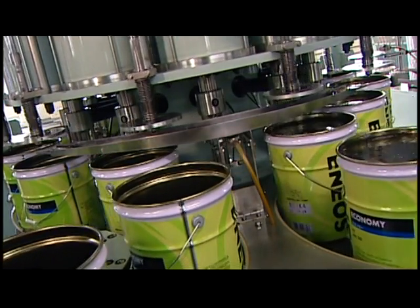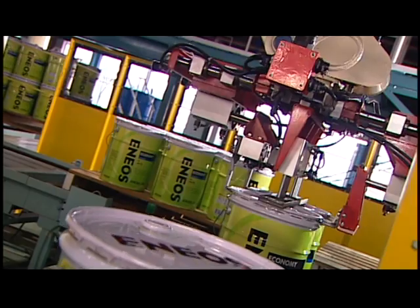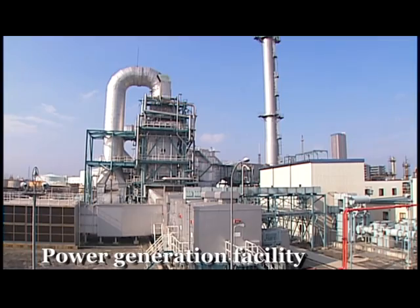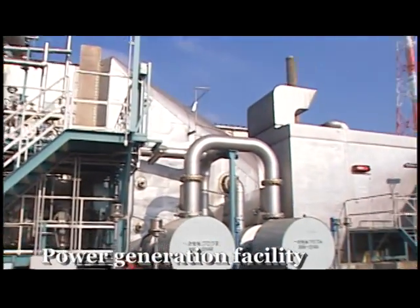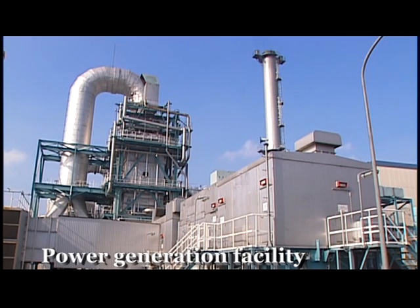And in the area of lubricating oils, in addition to domestic Japan, products are being sold throughout China and Southeast Asia. Looking toward the future, the Nippon Oil Corporation is working to become an integrated energy enterprise. In particular, with the relaxation of regulations in the electric power industry, the business of generating electrical power is being developed at refineries throughout Japan.